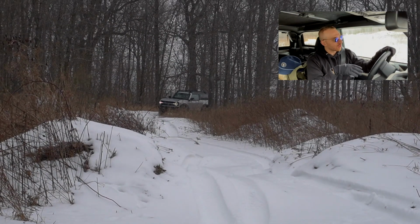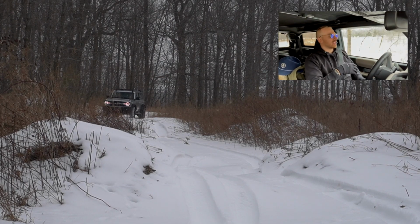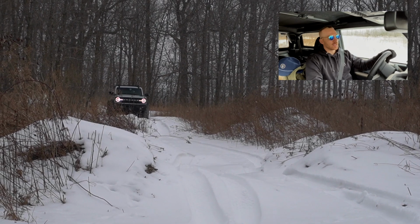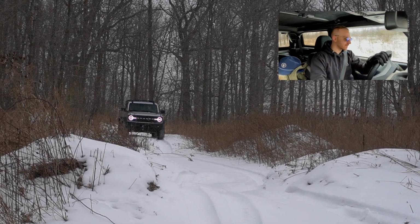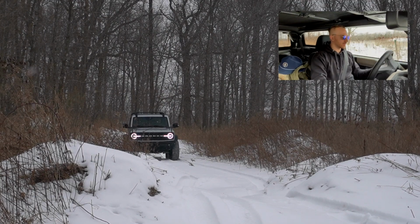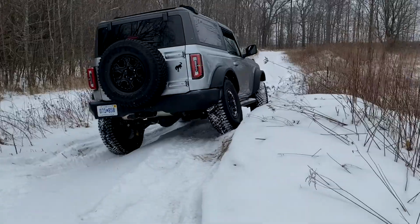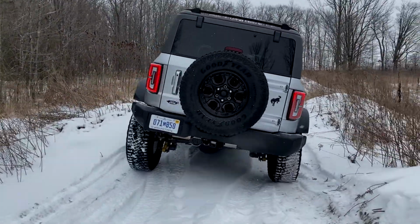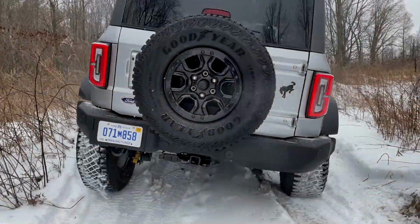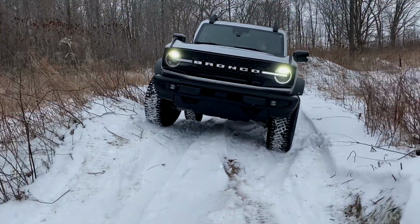Right now, we're basically just gonna go over some smaller mounds, almost like moguls, to just kind of see how the articulation is. It's obviously not gonna be as good as the Badlands, which has the, you know, the disconnecting sway bar, but still will be an interesting test. So, getting up to it now. And I can basically make this as intense as I want. So let's see. Oops, so you hear a few things rattling. Ooh, little slippery. But there we go. Oh, got up on that one fairly decently.